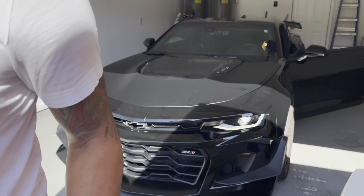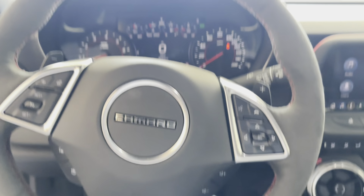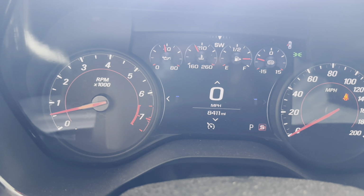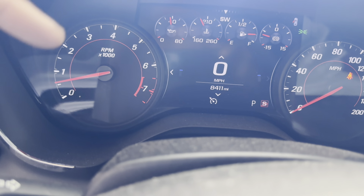Told my wife, I'm like, damn, she feels more opened up, like something feels different. It was popping and cracking more than usual today. I didn't do anything to the car. I did go to a different gas station, maybe that had something to do with it. I don't know. But there we go, y'all. We're at 8,400 miles on here. My cooling temperature, boom. All right. All good.